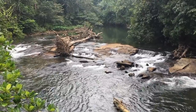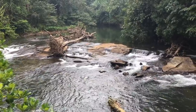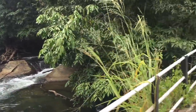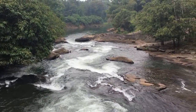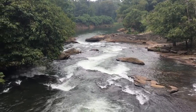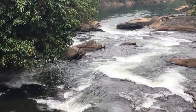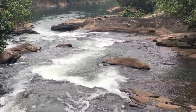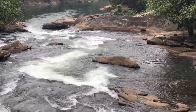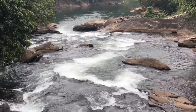This is a place called Anakkayam, a bit further from Varachal. Beautiful water flow happening, and this is next to some Adivasi colonies. And that's the water which goes all over. Isn't that lovely? The sound itself is amazing, isn't it? The famous movie Bahubali was shot in this location, and it's quite evident why the director or the location head chose this location, because it's absolutely amazing.